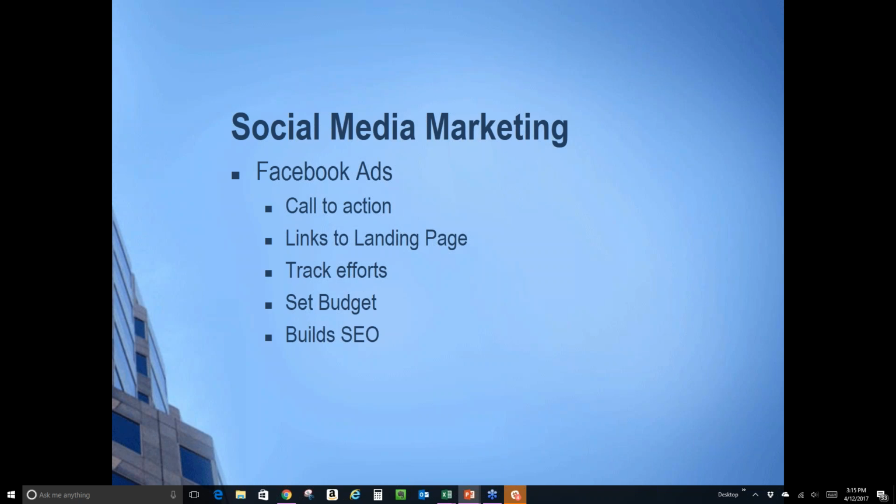It's got to be linked to the landing page. Don't just send people to your website. Have something specific. And landing pages are something you're going to have many of. If you're working with me, you're going to have multiple landing pages.